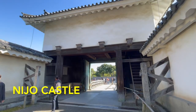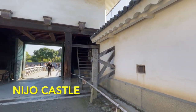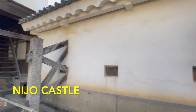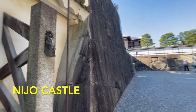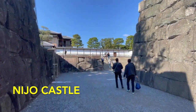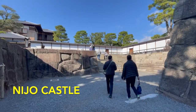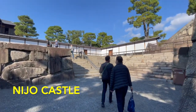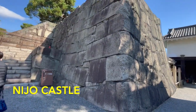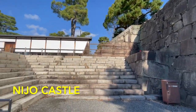All right, and then here we're inside that gate. And we can see these little holes here where the archers fire through if there are intruders. And then apparently there used to be a bigger structure in this inner area, but there was a citywide fire and it took this down. But they rebuilt a new sort of palace for other royalty.